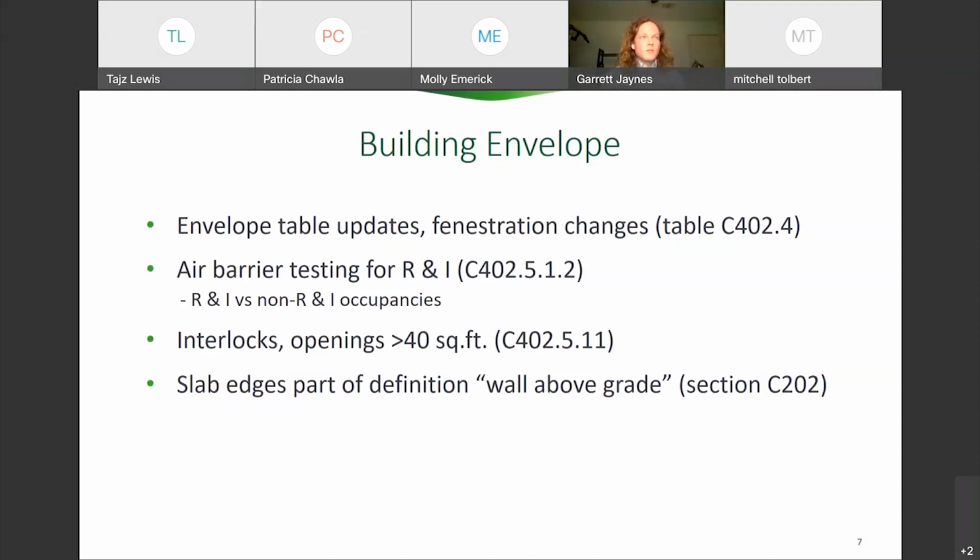goal. So that's good. And then another big change, more of a clarification, the definition of a wall above grade. They added slab edges as part of that definition, which may not seem like a lot, but it really captures something that should have been captured before, but is now actually being looked at. And I've got a good illustration of what this means in the next slide.